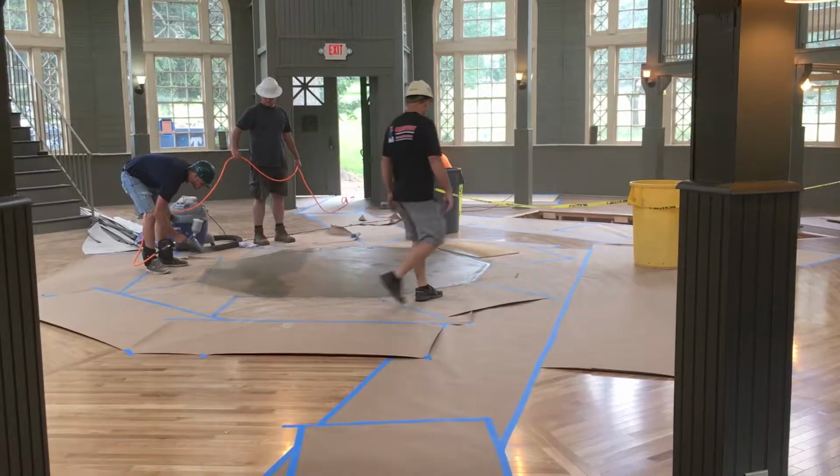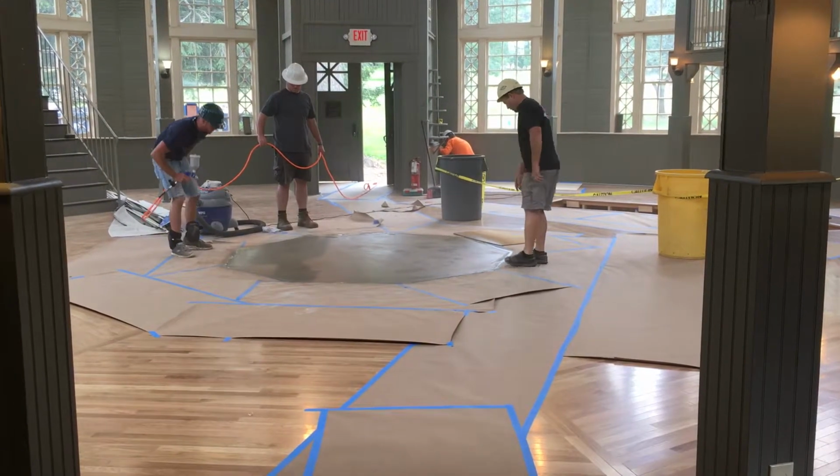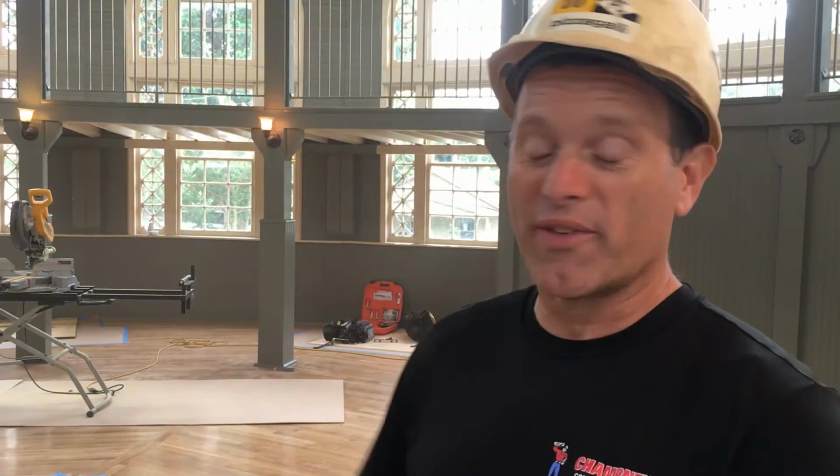Hi, I'm Troy Champney with Champney Concrete. Today what we're doing is putting down a semi-transparent stain on top of this concrete piece here. Today we're going to put the stain down. Tomorrow we're going to seal it and wax it, and it'll be all ready for our opening day, and hopefully it's going to turn out beautiful. Looks good right now.